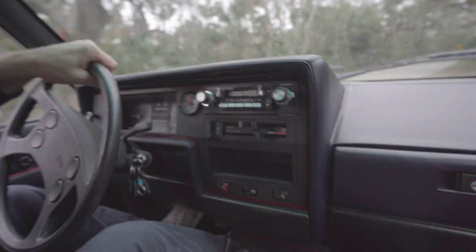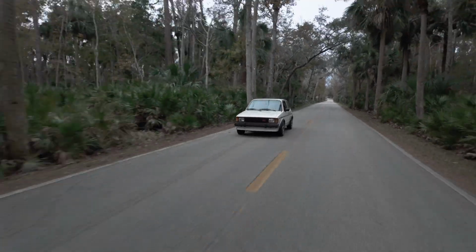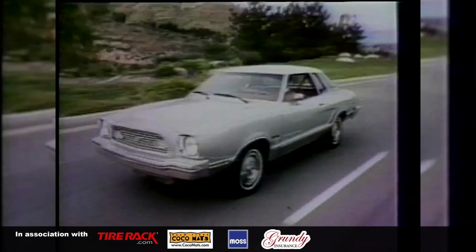Double the power, twice the fun, this turbocharged GTI might be one of the best cars of the 80s. Let's go back to the very early 80s.